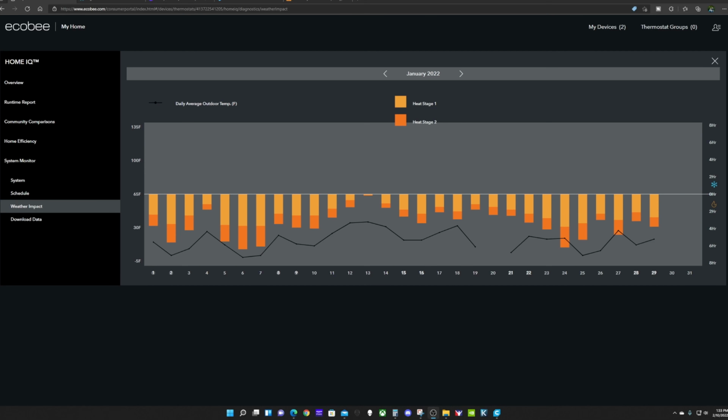So when it's near negative 5 degrees, she's running about 6 hours a day. If you figure this out over 31 days, the average is 3 hours a day it's running. But when you look at the big picture here in the middle, we had some warmer days that brought it up. And it wasn't always that cold.